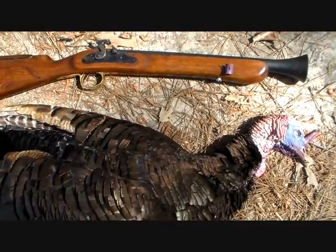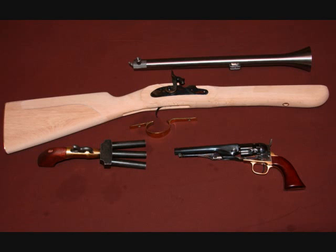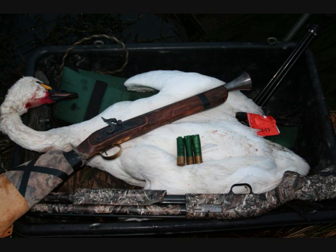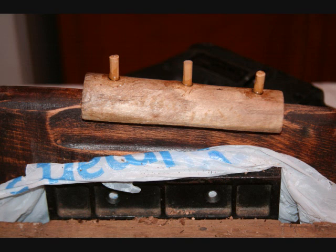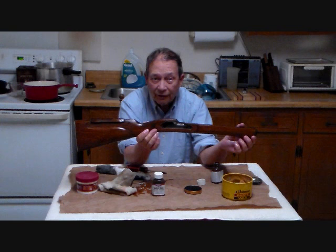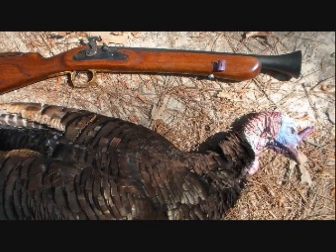And here we have another view with trusty Blunderbuss. To catch everybody up with Blunderbuss, here's what it looked like as a kit. I deer hunted with it, and I took a swan with it also, and then I made a permanent modification to the comb so it would shoot to the point of aim. I sighted it in on the range, refinished the stock, got it ready for turkey season, and now have just fulfilled it and got a real live Georgia bird with it.